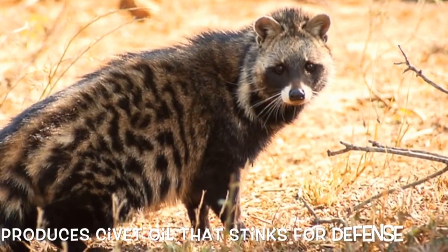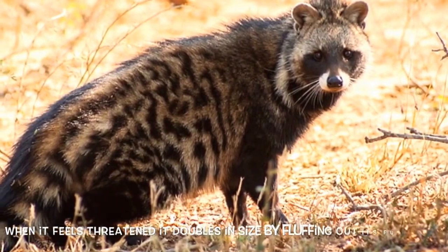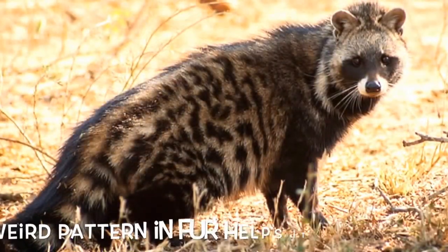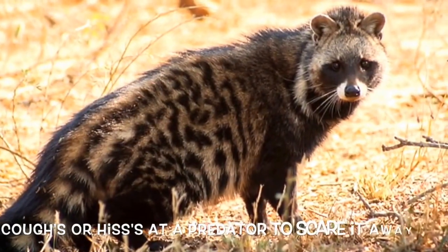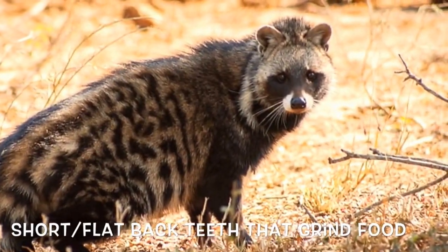Adaptations. Produces civet oil that stinks for defense. When it feels threatened, it doubles in size by fluffing out its fur. Weird pattern in fur helps it blend in. Coughs or hisses at a predator to scare it away. And it has short and flat back teeth that grind.